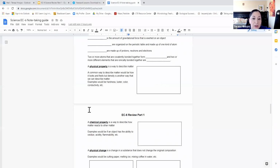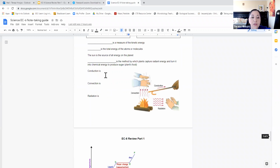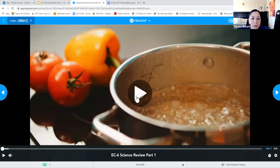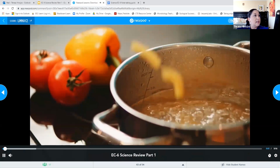All right, and so on your note-taking guide, we got the picture there. So if you just want to, in your own words, explain what conduction, convection, and radiation are. And then there is a quick little video. So as you're explaining, right, this boiling water will kind of give you some ideas.